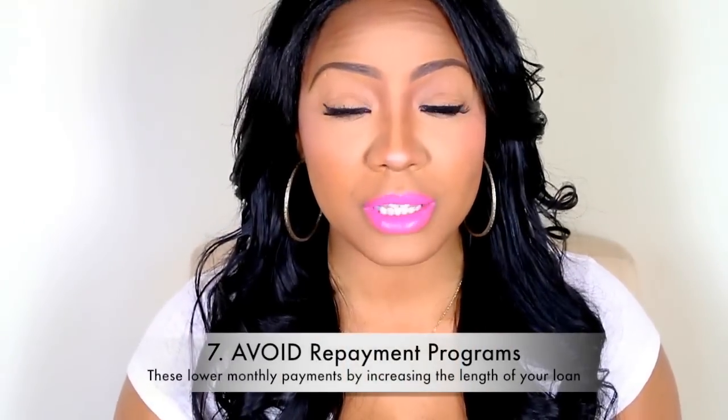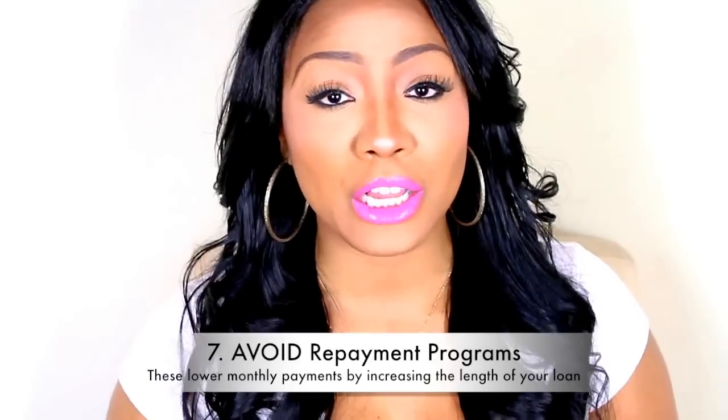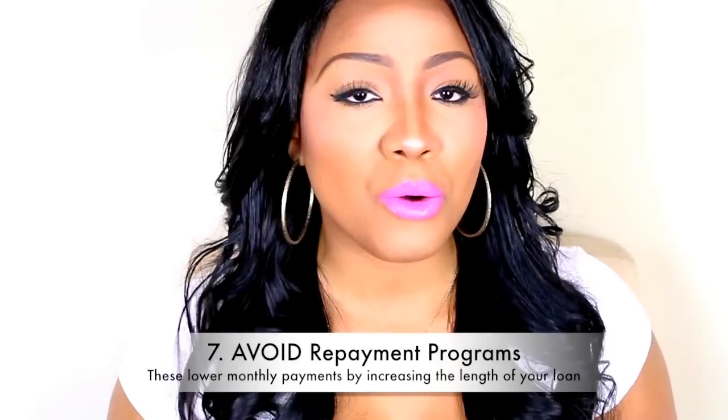My seventh tip is to avoid repayment programs. Now, as my third tip, I told you guys to consolidate and refinance at a lower interest rate, but please stay away from repayment programs. A lot of lenders offer these kind of programs, and it lowers your monthly payment, but it extends the term of your loan. It's only going to make your loan cost even more because you're going to accrue more interest.